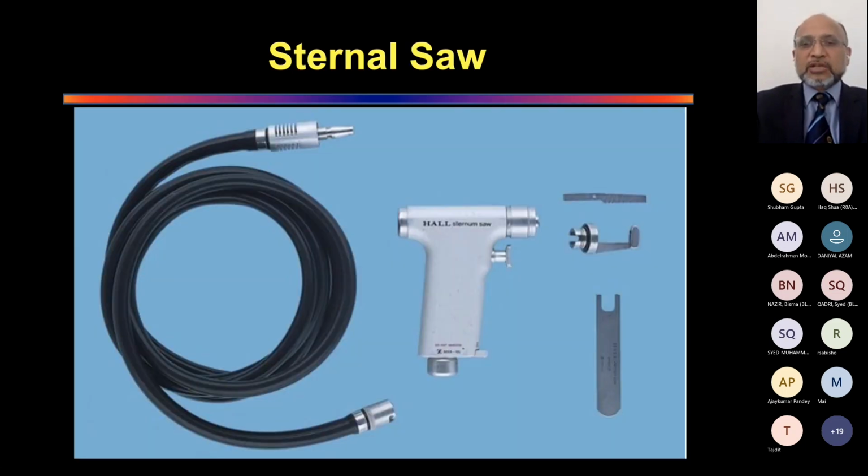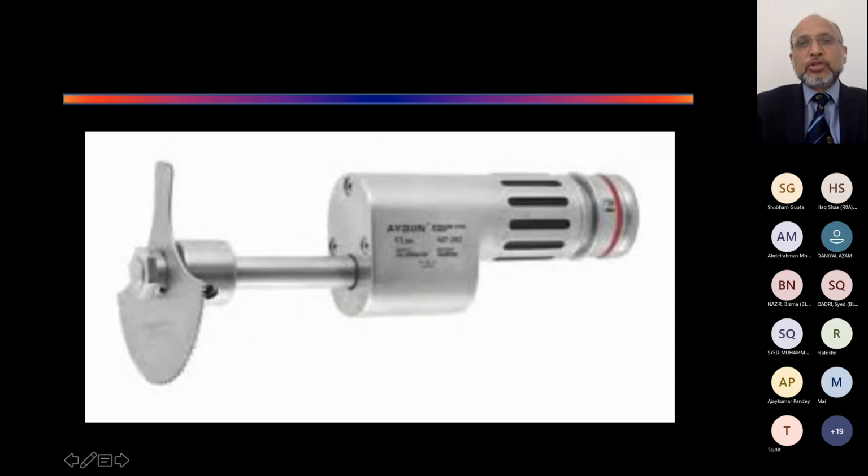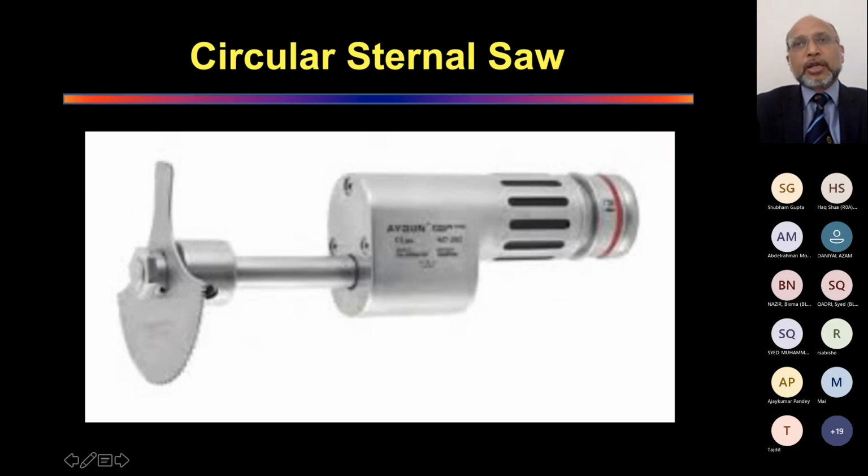This is a horizontal saw. This is a vertical saw. This is the saw here, and this is a horizontal saw. This saw, a circular saw, is usually used when you're doing a redo sternotomy. When you operate on young children with cardiac surgery, or people have aortic valve replacements, it is possible that they may need a redo surgery in the future. The problem with redo sternotomy is that the lung and the heart are always stuck to the back of the sternum. And so you cannot put a vertical saw and cut across, because you will cut through the heart. So you have to use a circular saw, which gradually goes through the various tables of the sternum, and you can carefully open the sternotomy a second time, a third time, a fourth time.